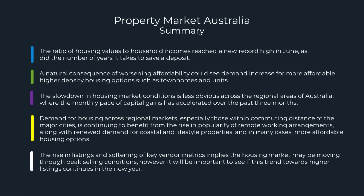The ratio of housing values to household incomes reached a new record high in June, as did the number of years it takes to save a deposit. A natural consequence of worsening affordability could see demand increase for more affordable, higher density housing options such as townhomes and units.